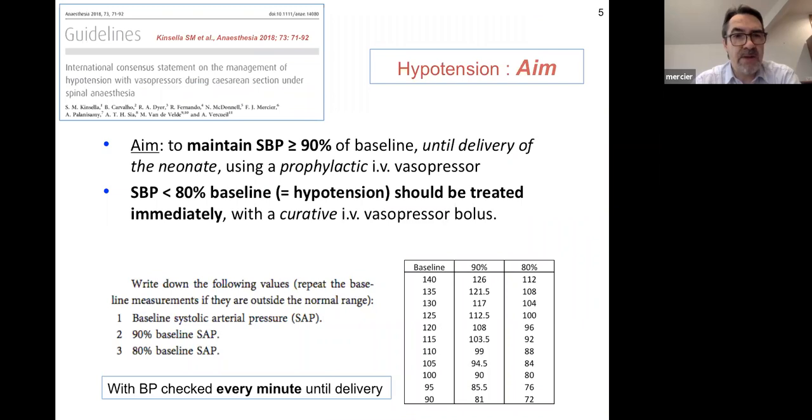In this international consensus statement we released in 2018, we stated that the aim was to maintain systolic blood pressure above 90% of baseline until delivery of the neonate, using a prophylactic intravenous vasopressor. And when systolic blood pressure falls below 80% of baseline, which defines hypotension, it should be treated immediately with a curative IV vasopressor bolus. You can see in these articles that we also provide a table with 90% and 80% thresholds of systolic blood pressure to help guide the vasopressor management. And we advocated checking blood pressure every minute until delivery to guide the administration of phenylephrine.